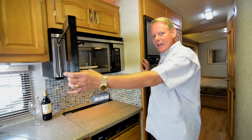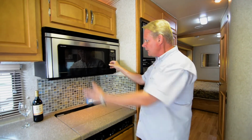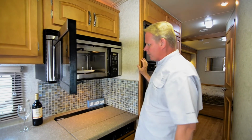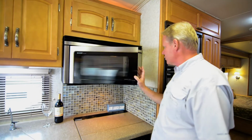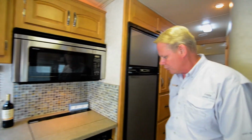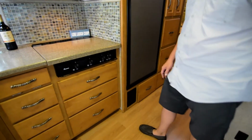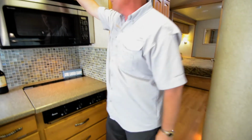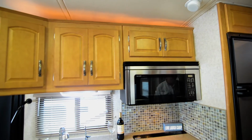Up here we've got a convection microwave. It is the Sharp convection microwave, so you're going to be able to bake and microwave in this. It is in great condition, almost like new condition there as well. We've got a bank of 3 drawers beneath that, and some cabinetry up above the microwave, some over here to the left of it.